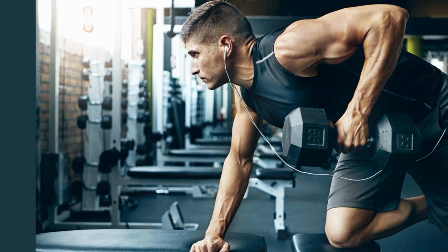Wear compression stockings. Compression stockings can help improve blood flow and reduce the risk of blood clots during exercise. Watch for signs of complications. While exercise can be beneficial for preventing blood clots, it is important to watch for signs of complications, such as swelling or pain. If you experience any unusual symptoms, contact your doctor immediately.